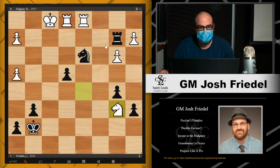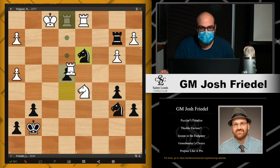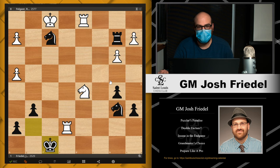So knight d3, rook takes e4 is the best try, but then knight f2. Rook e7 check, king f8. So everything's kind of hanging. It's a funny position. But white still has a good try here. What do you think white's good try is? Anyone?